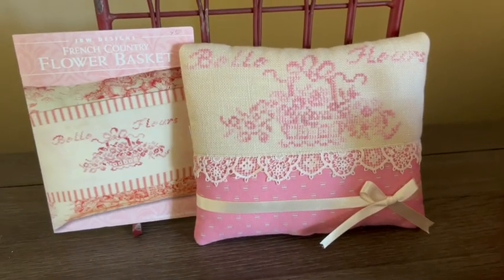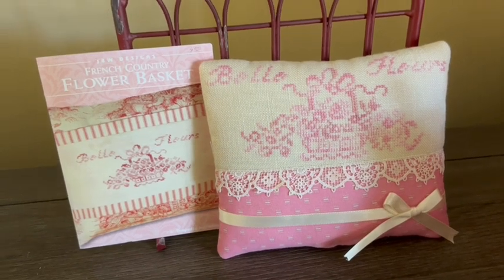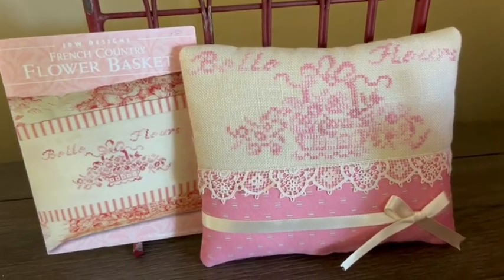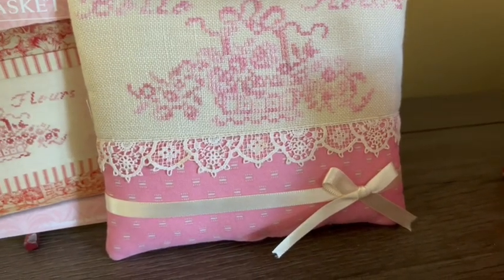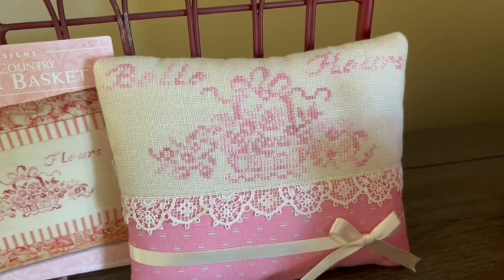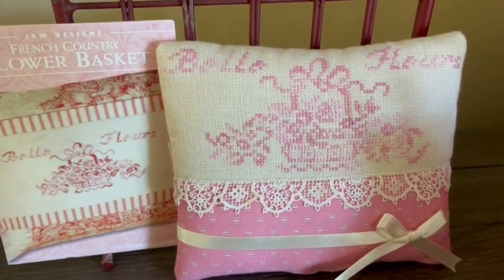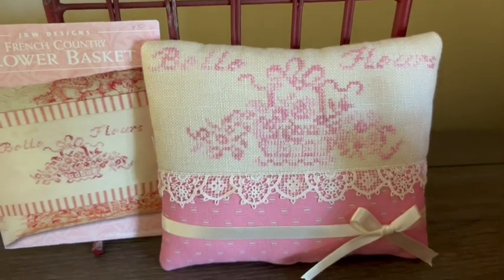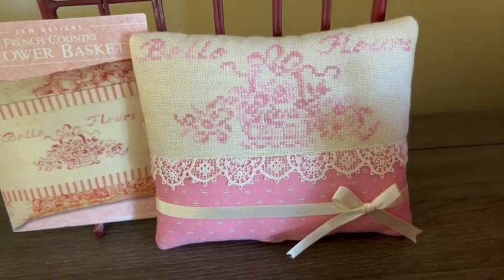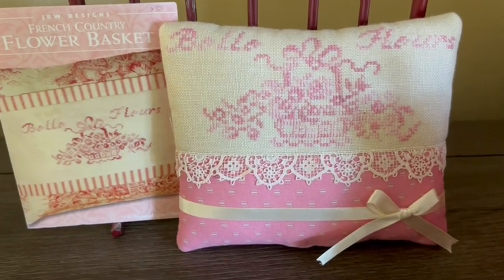And this last piece is stitched on 36 count. I think it was just a scrap piece of linen that I had, and I stitched JBW Designs French Country Flower Basket, and I used a piece of vintage lace and just tied a ribbon around it. I stitched it with Emma Pink. I think it's a Weeks Dye Works. And I love the variegation in the floss, and I just think it all goes together quite well. So I really, really loved that little basket as soon as I saw it and knew I had to stitch it.